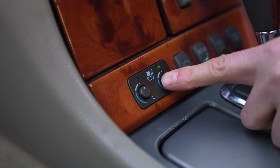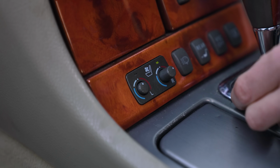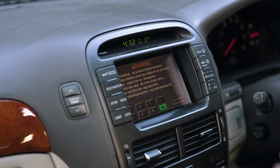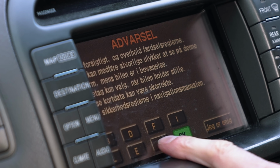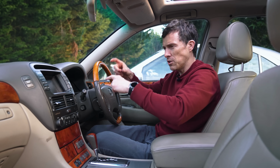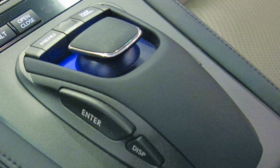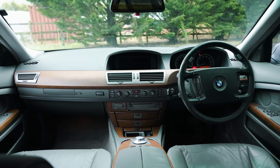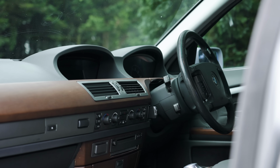So I can set the temperature of the front seat, so they have a heating function and a cooling function, which is nice. And look at this, a large infotainment screen with satellite navigation, and look, it's a touchscreen. Ooh, I think after this, Lexus switched from a touchscreen to this weird mouse control system, which is actually less good than this. Finally, we come to the BMW, which has the most modern looking interior out of the 3.